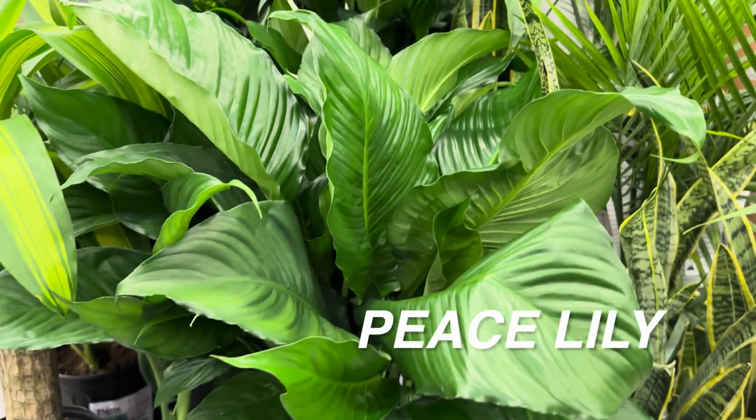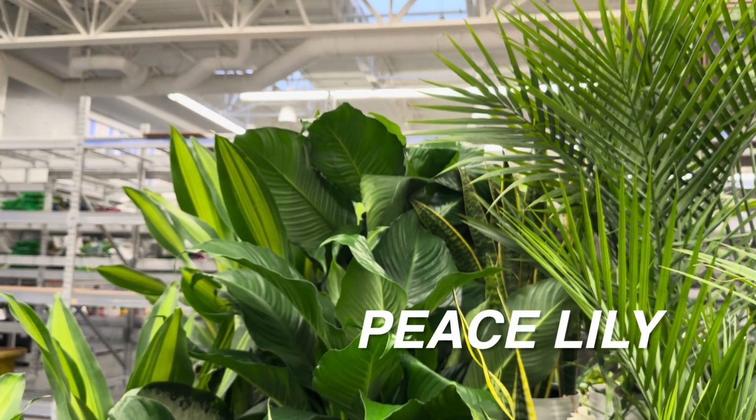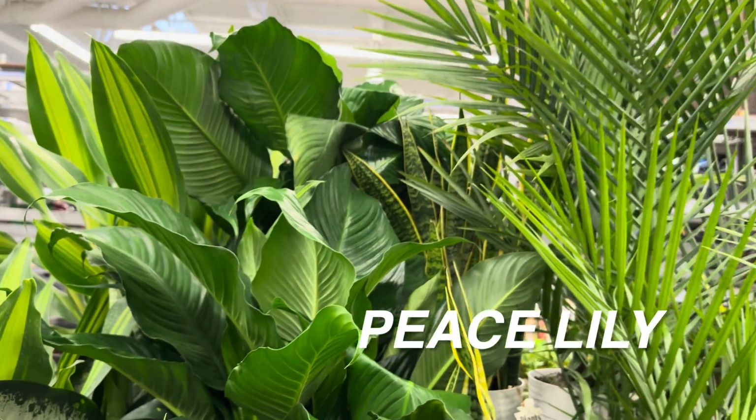So I'm curious to see if we actually grow these in our collections. For instance, this is a beautiful Spathiphyllum or peace lily. Look at how large the leaves get. And when you look at it from this angle, they look so massive. It looks like I'm in a little mini jungle.